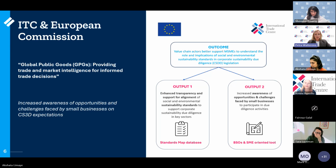The project, however, doesn't only cover the standards map, but also supports a number of complementary activities with partners and stakeholders, namely towards increased awareness of opportunities and challenges faced by small businesses to participate in due diligence activities, with quite specific focus on the corporate sustainability due diligence directive, because you might know that ITC focuses on a lot of activities, different projects on responsible business conduct. But the project that we're focusing on today is the market intelligence on sustainability standards via the standards map and attending activities.